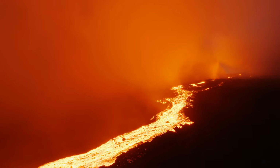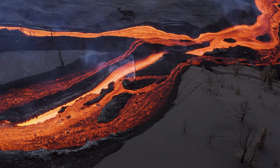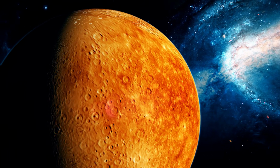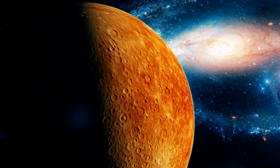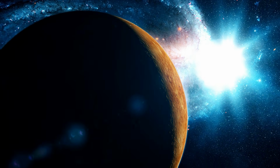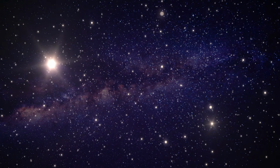They found evidence of a vast underground reservoir of magma that existed in the planet's distant past. This ancient magma ocean likely played a key role in shaping Mercury's surface and internal structure. The presence of this ancient magma ocean could explain some of the planet's unique surface features, such as the vast smooth plains that cover much of the northern hemisphere. These plains, known as the northern volcanic plains, are believed to be the result of massive lava flows that occurred early in the planet's formation.